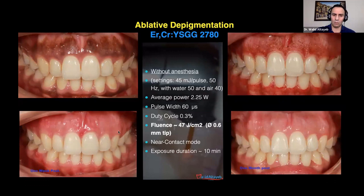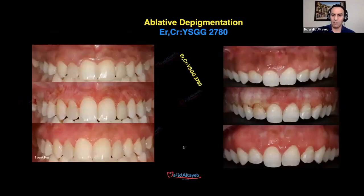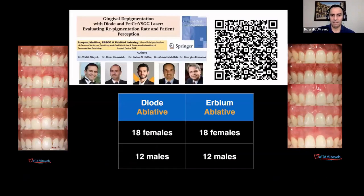And we can see, comparing to the diode, the erbium is faster in the healing. Again, because the erbium is a superficial wavelength. And this is the setting we used in our research comparing erbium and erbium chromium. Another patient, before, after, before, after. We published a paper in 2021 comparing erbium and diode 940, erbium chromium and diode 940, 60 patients.